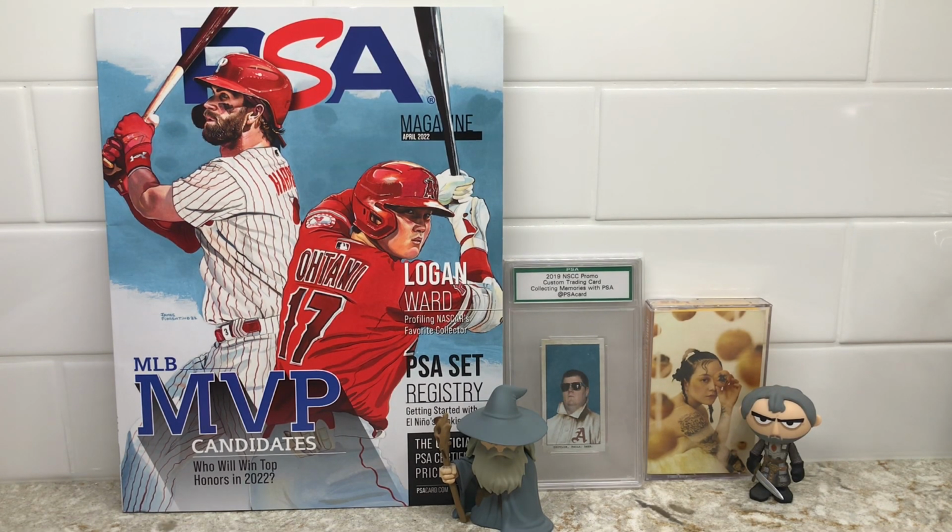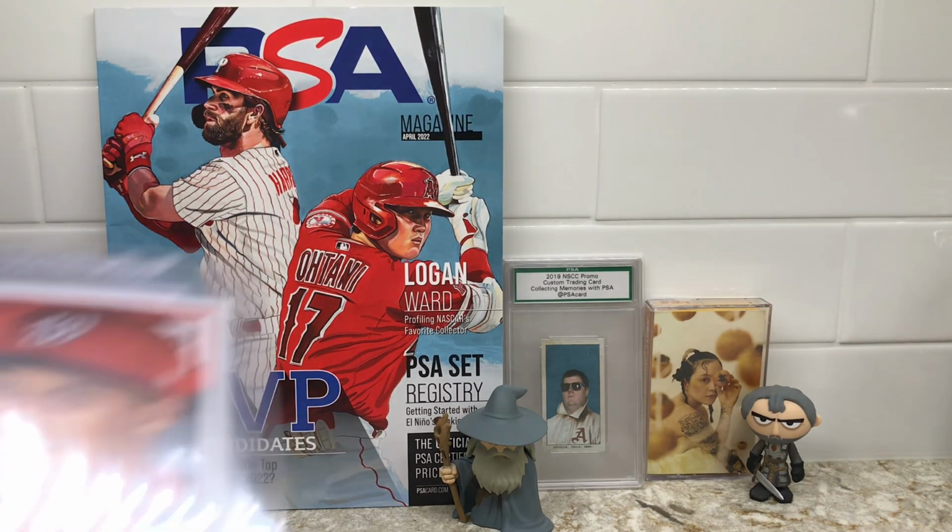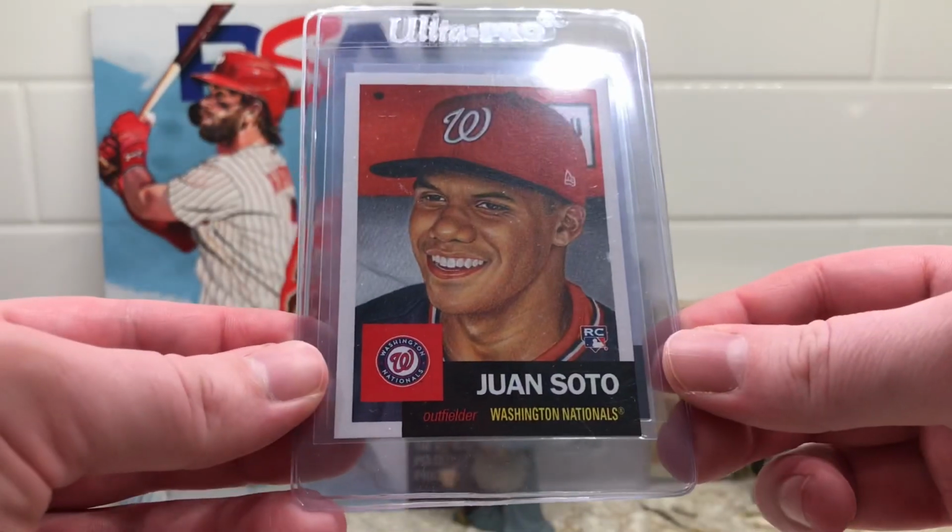So I asked Mike if he would be willing to sell it, but he said no, not looking to sell these cards here. I'll just send it to you. So Mike, greatly appreciate that. And he actually sent me both of them. He had 2 of them in the box, but he sent both of them.